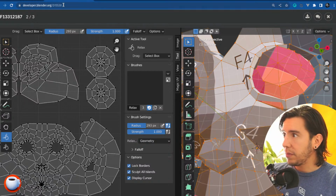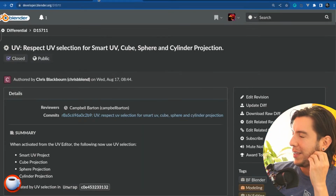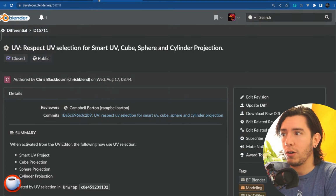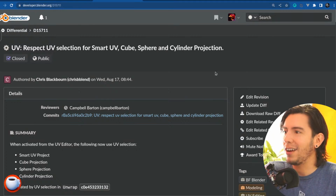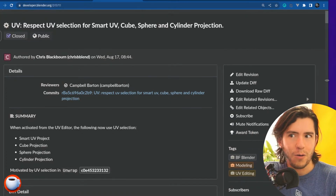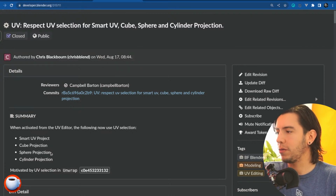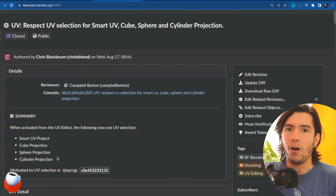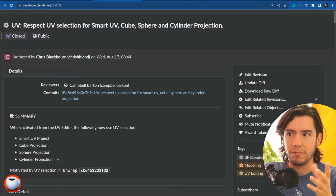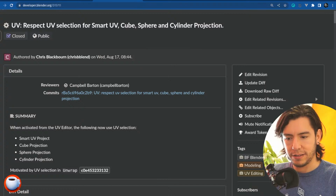Another feature in UV, this week actually it's all about UV. Respect UV selection for Smart UV, cube, sphere, and cylinder projection. This is another one of those features where you wonder how Blender didn't have this before. The Smart UV project, cube, sphere, and cylinder projection always worked on the entire mesh. It didn't respect the selection, and now it does.